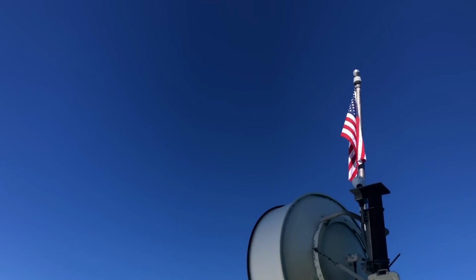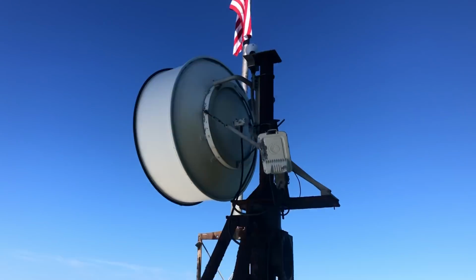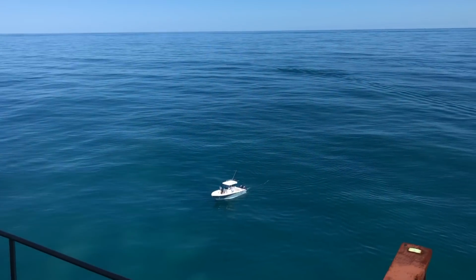I had to. Let's go on up to the helipad, and we'll take a look around up there. From the very bottom here all the way up to the top is 50 steps. I know that well because occasionally I forget a tool, and it's 50 more steps. All right. Beautifully calm day. Again, boats all over.